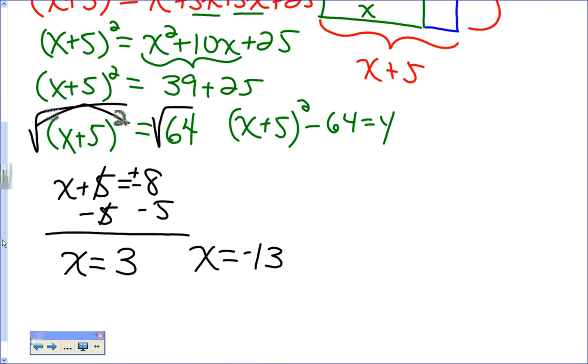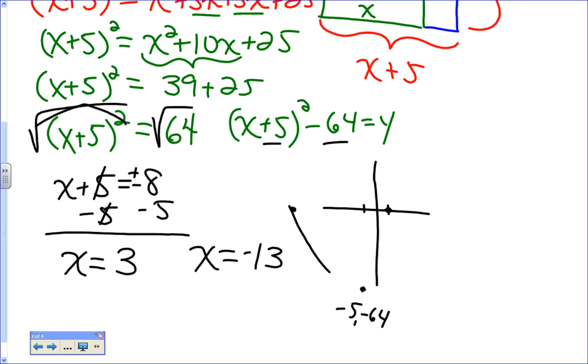And so here's the neat part about this. You don't necessarily have to write this down, but we could get an even better sketch than we've been getting before. Now we can move, what, left 5, down 64, right? So we'll just say that point way down there is negative 5, negative 64. And these are the zeros. So x equals 3, so we'll say that's 3. x equals negative 13, we'll say it's over there. So now we got a nice sketch.